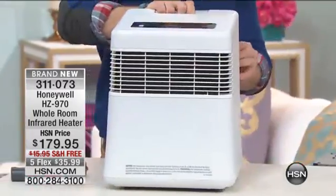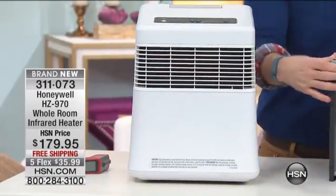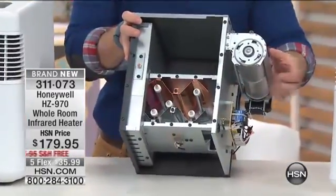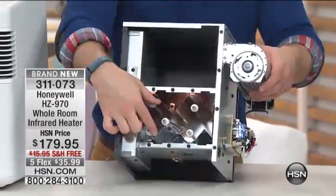I think we have an animation to show you exactly how that works, but better yet, I'm going to show you what it looks like in real life. We've actually deconstructed this for you, and you can see how you have this fan right here. This fan is very important because in order to heat that whole room, you have to take in that cold air, and then it gets trapped in this chamber.